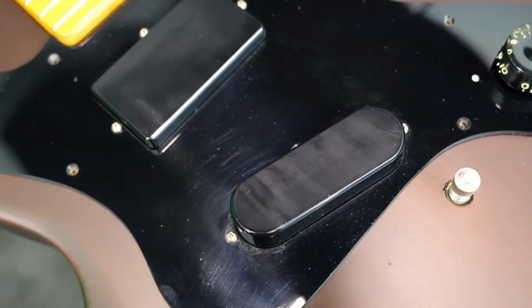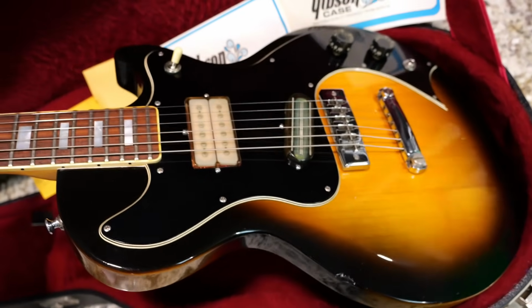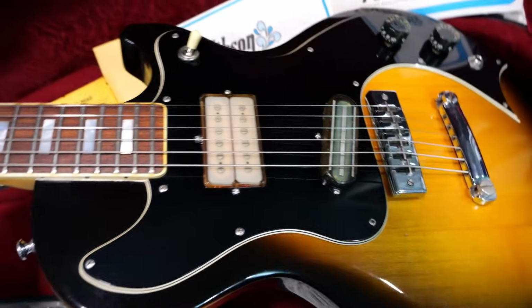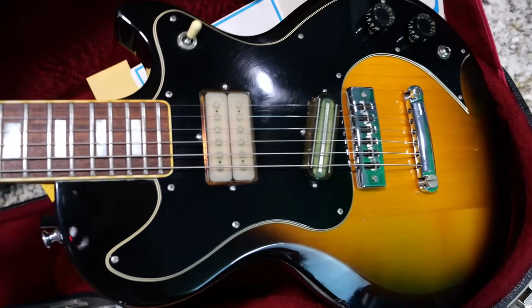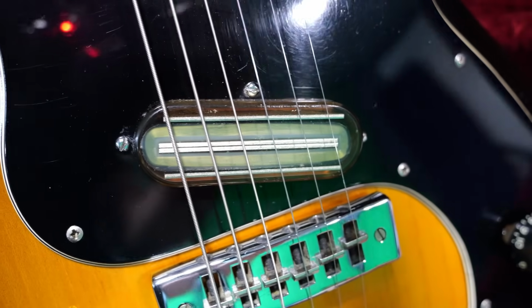Well, we can take a look at our black covers. Personally, I really like the look of the original see-through. These are kind of weird, quirky guitars to begin with, so to have that, I think it just works. But I could also understand why they're like, hey, why don't we try something new towards the end of the run? Maybe people don't like the see-through technology. But this kind of helps you see the coils of our neck pickup, as well as the rails of the bridge.